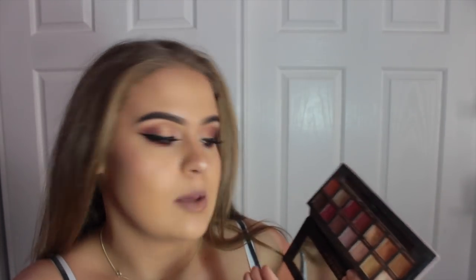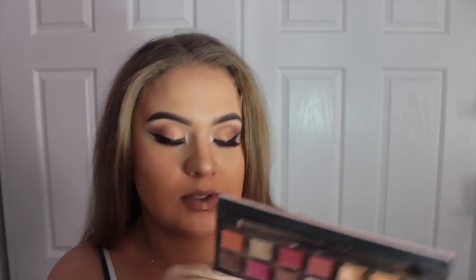Oh, you'll probably notice a trend here with these palettes I'm about to show you. But I love these shades so much. Every time I do it, I use this palette. I always do like a cut crease red kind of look, and I'm obsessed with it. This shade here is amazing. I've used it on many a client when I do their makeup, and I've already hit pan on it, and I've had this palette for literally a month.